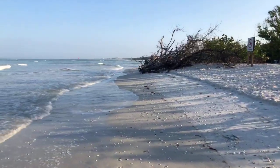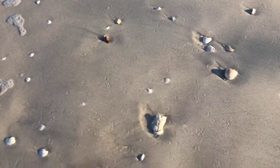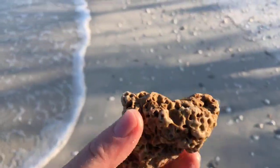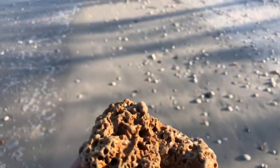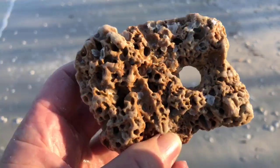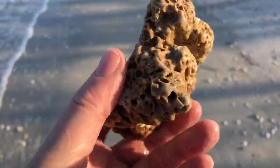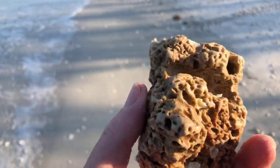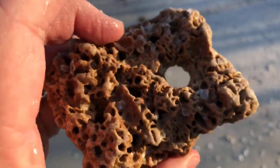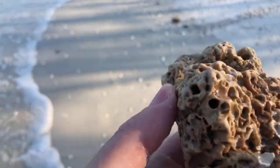Ooh, there's a big piece of worm rock. Look at that. There's a big chunk of worm rock. It's got a nice hole in it there. That's interesting. That's pretty cool. Almost a perfectly round hole drilled through that by something. Look at that. It's pretty cool. Worm rock.